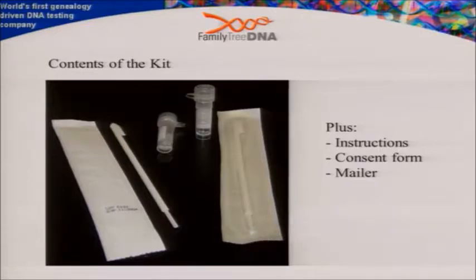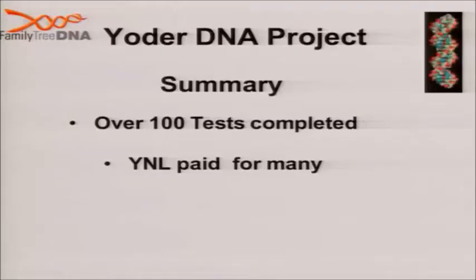The kit is a little toothbrush-like thing. It comes in a mailer. You scrape off some cells from the inside of your mouth. You put it back in the mailing package. You break off the head, bottle it up, put it in the mailer, and you send it back to the lab. University of Arizona is the one that does the testing for National Geographic and for Family Tree DNA.